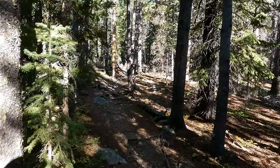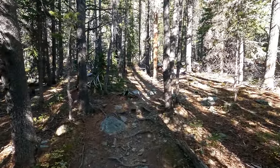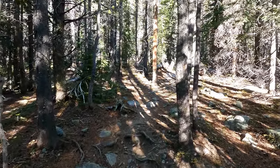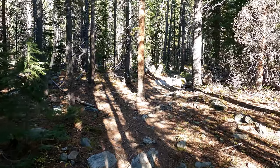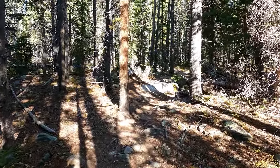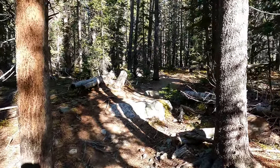We're well over 10,300 right now. And it looks like the trail's gonna top out at about 10,700. And then we're gonna drop down about 100 feet to Ypsilon Lake. But there's really not much to video along here. It's all kind of the same.